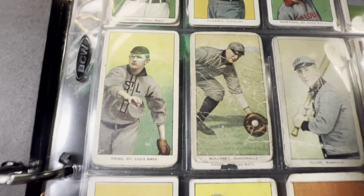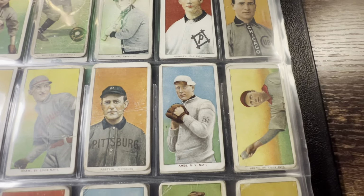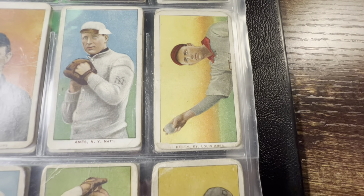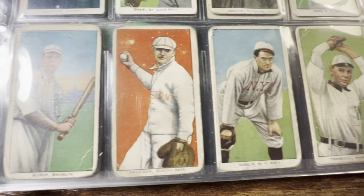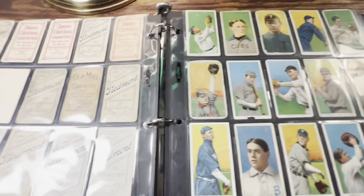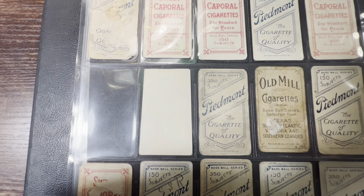There's Mullen. This Pelty is interesting because it's one of the only horizontal cards. There's 6 of those. So I kind of like having a few. They're a little bit beat up. Have them in the binder, and you can see the blank back there. That's really different and rare.